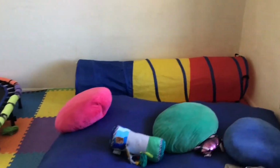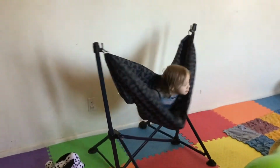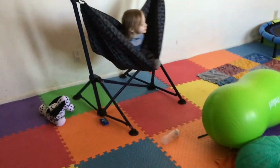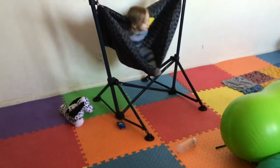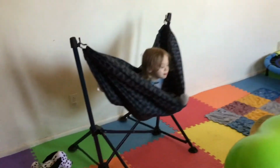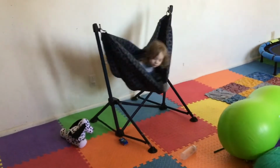Alright, so we got a tunnel, which is also foldable. This swing is also foldable. The tunnel is like $10 from Walmart. I know it looks dangerous, but it is a foldable hammock chair, and it's made for outdoors. The feet have joints where they can move in all kinds of ways. It's made so it can sit on uneven ground and still be doable. So even though it looks pretty dangerous with how he's swinging, it is pretty safe.